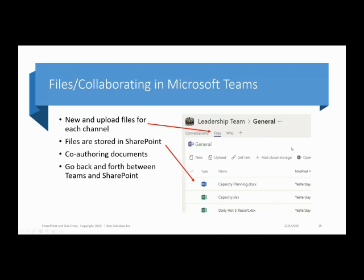So yeah, Teams and Microsoft Office, SharePoint and OneDrive, unbeatable combination.